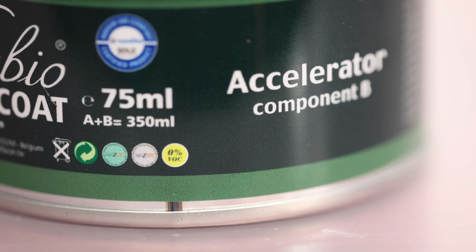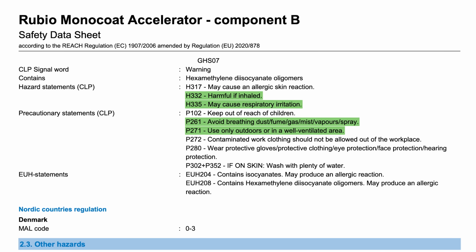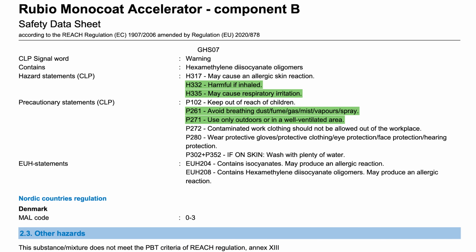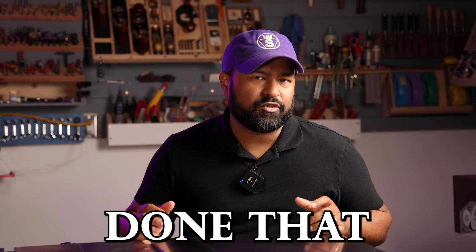I don't know the exact criteria they used to derive the 0% VOCs on the finish and the accelerator, but looking through their material safety data sheet, the accelerator has a whole bunch of hazard disclosures for acute inhalation toxicity, and they recommend applying it outdoors or in a well-ventilated area. How often have you done that with Rubio Monocoat?